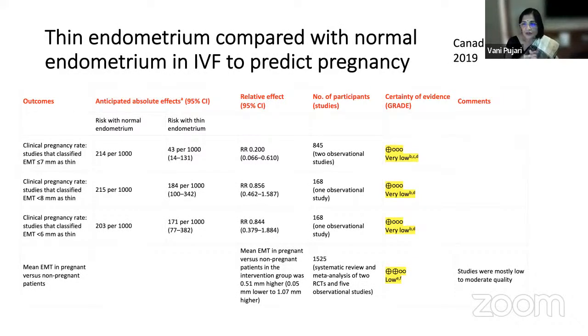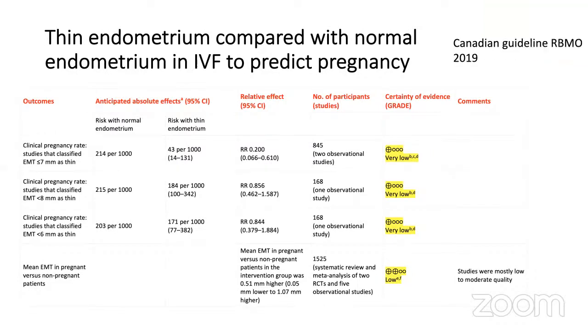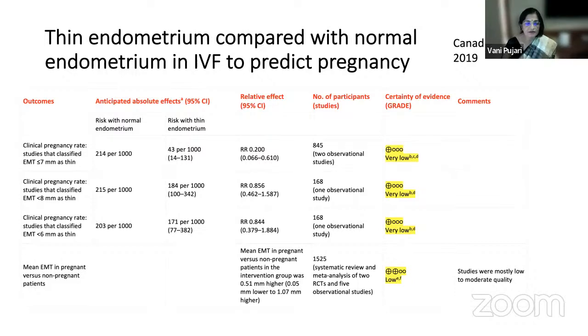So this is the guideline I was talking about, published in RBM Online. They have looked at several papers, observational studies, RCTs, meta-analyses, and everything possible. They've looked at clinical pregnancy rate when they take the endometrium as 7 millimeters, or 8 millimeters, or 6 millimeters. This table shows the number of participants and number of studies which participated in this guideline. There is evidence that the pregnancy rate is less when the endometrium is less than 7 or less than 8 or less than 6, but the evidence is low.